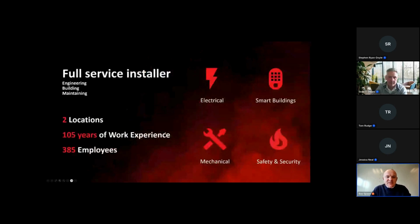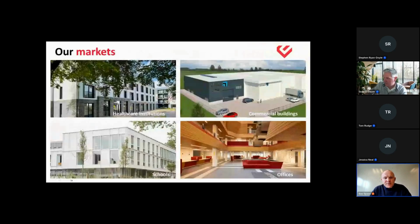Full service installer, 2 locations in the Netherlands, around 105 years of work experience, and around 400 employees. What we do is all the technical installation within a building. So we engineer, we build and maintain those installations. And we do that on electrical, smart building, mechanical, and safety and security. Our markets are in the sectors of healthcare, schools, offices, and commercial buildings, most of them offices at the moment.